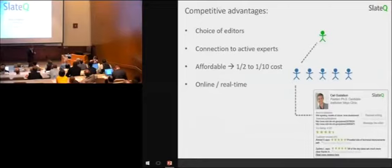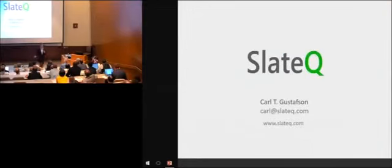We're SlateQ, and we're the marketplace for writing and editing skills. Our mission is to push science forward by helping great researchers become more published and more read.